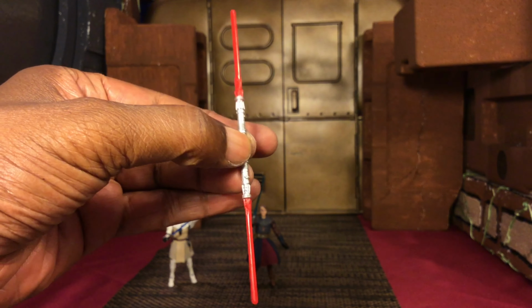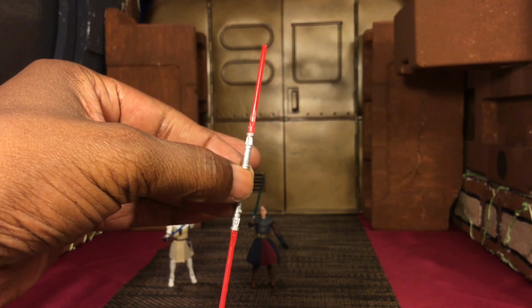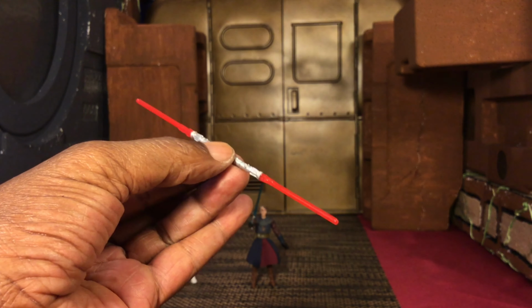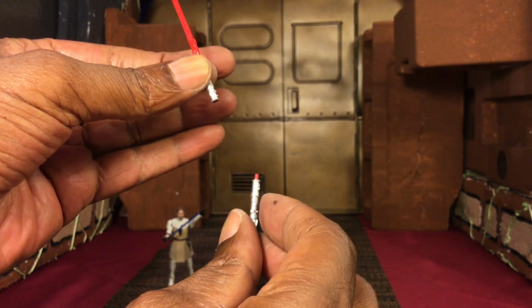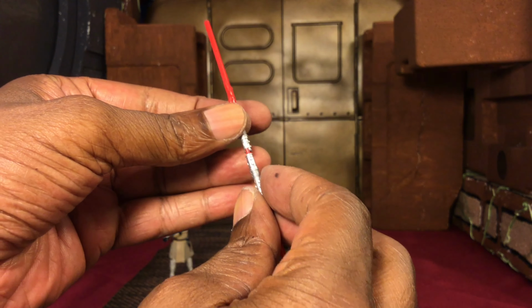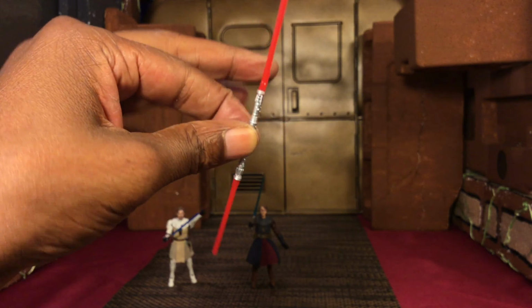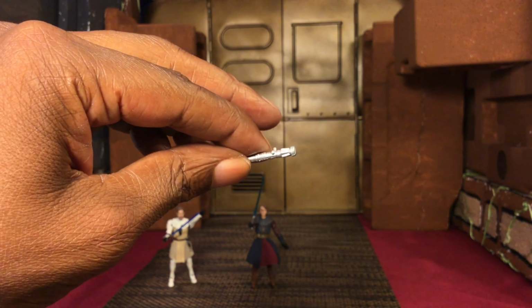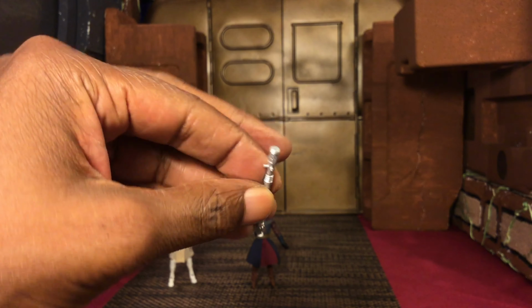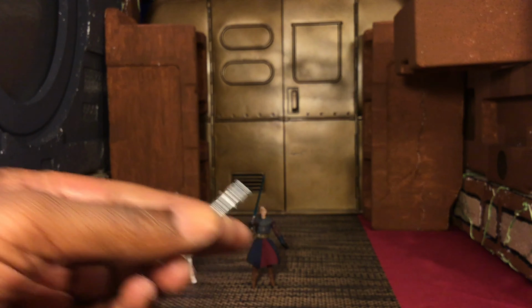For accessories, he comes with his double-bladed lit hilt, so that's really cool. And these two pieces do separate. There's a little peg there that helps them to connect together, so that's cool. Your Maul also comes with an unlit hilt, which is very nice, very cool.